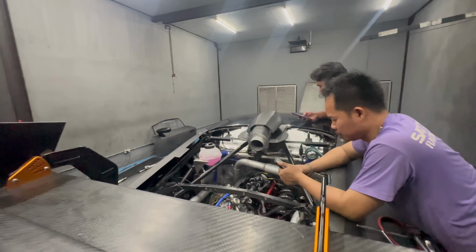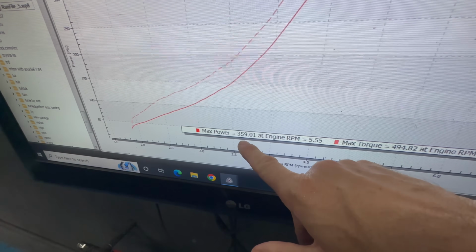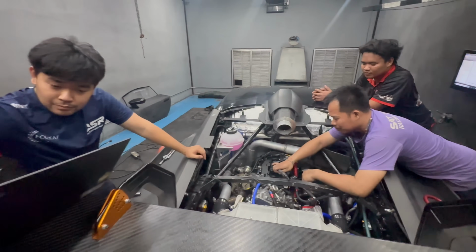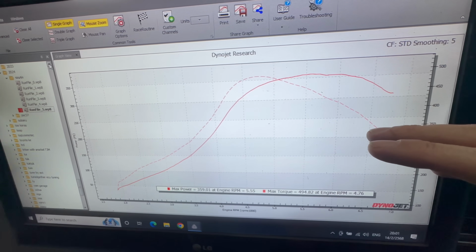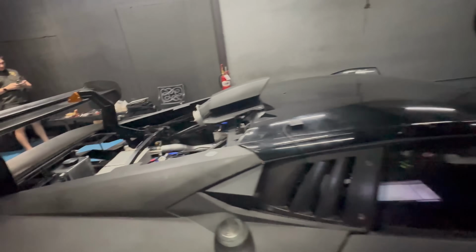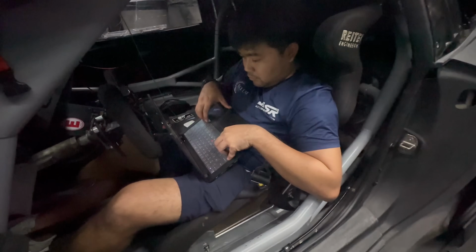So they made a few changes. We just had the next run, and we have 359 horsepower and 495 Newton meters. Man, that is absolutely bang on the money. It is right in the sweet spot. I think that's where we're at tonight. And with this engine, to be getting that kind of power, 360 horsepower, it's pretty amazing.